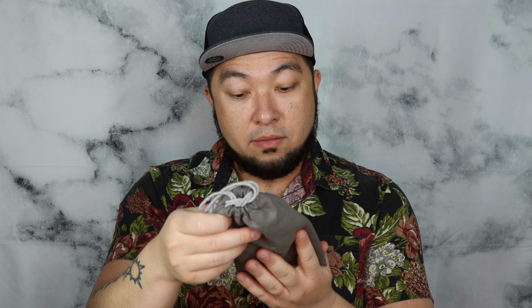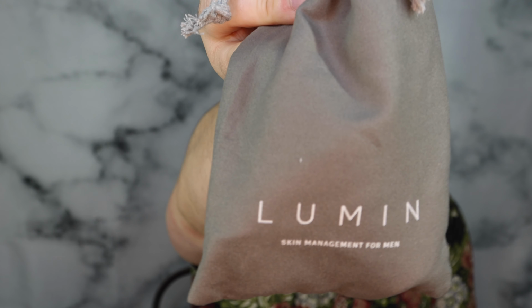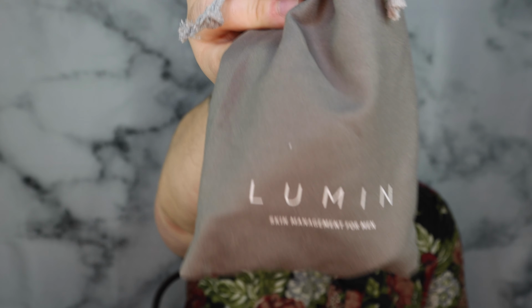Let's just see what these products are all about. So you guys are seeing me take this out for the first time, and everything comes in this little sachet. Kind of has that faux suede feel. This is what it looks like. It says Lumin Skincare for Men.